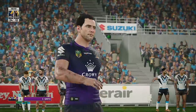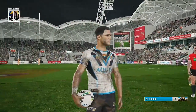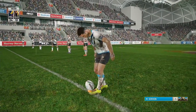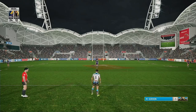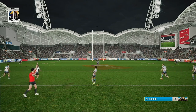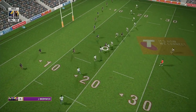Melbourne are playing some very good football. Their opponents are shell-shocked, and rightly so. The Melbourne Storm lead 24-12 now. The deep kick is the way to go. He snaffles that one.